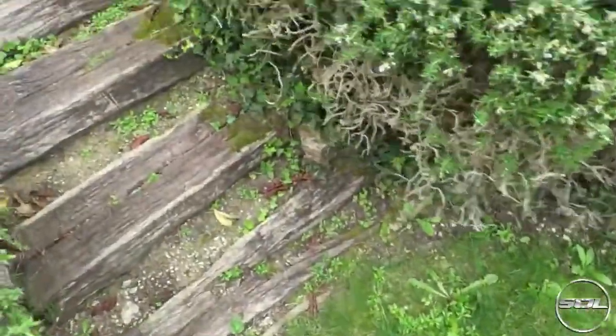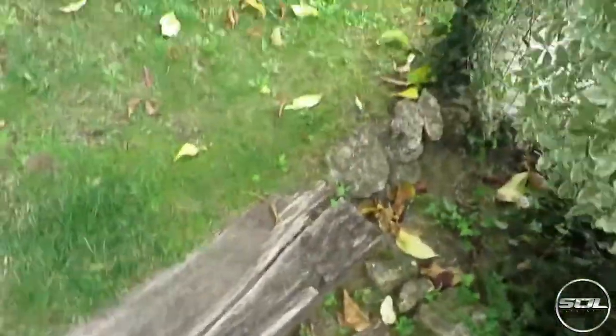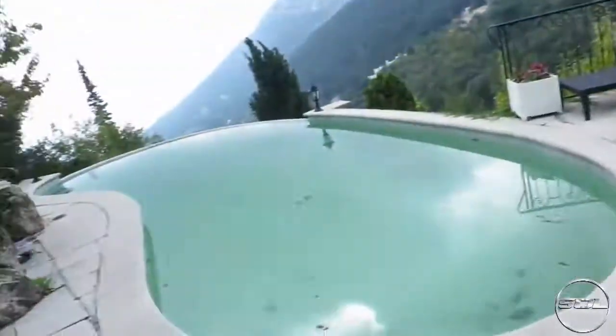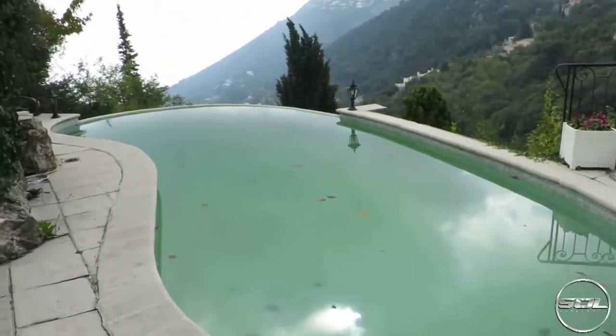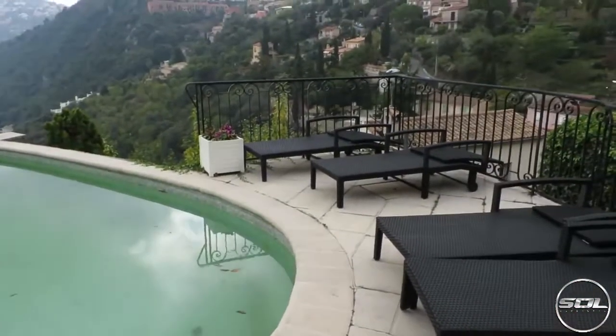We've got an enchanted garden right here, and I'm not sure how okay this is to walk around with nothing on my shoes, but this is by far the coolest bit of the house. We have got an infinity pool, which at the moment is not coming up how it appears in real life on my camera. But this is seriously, seriously beautiful.